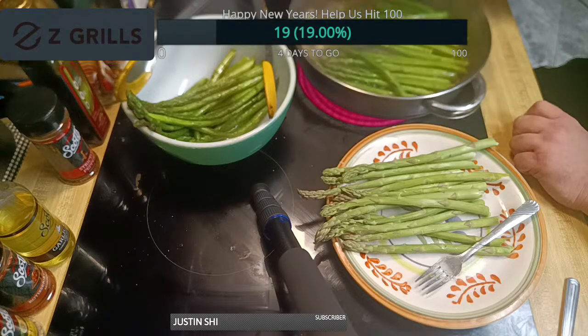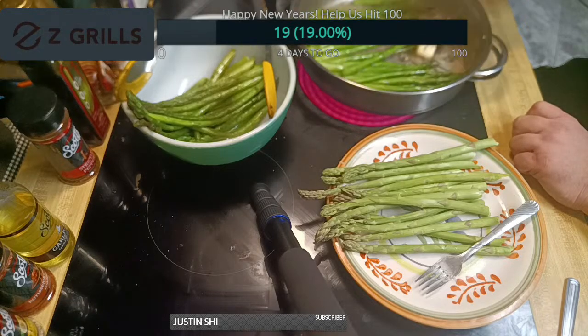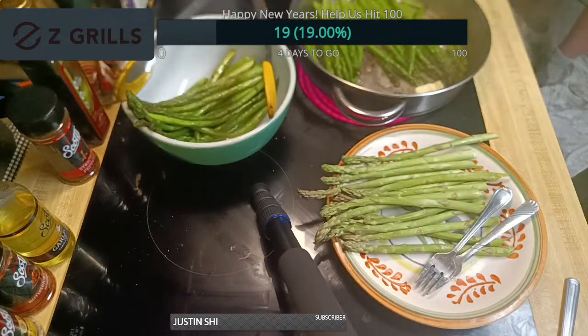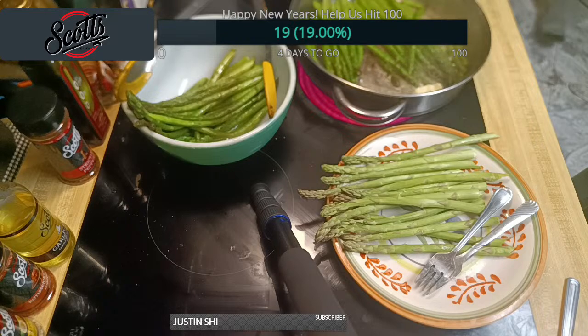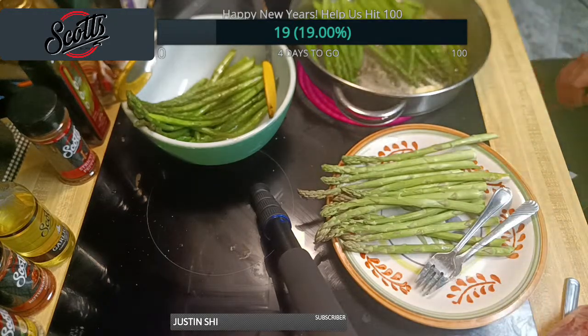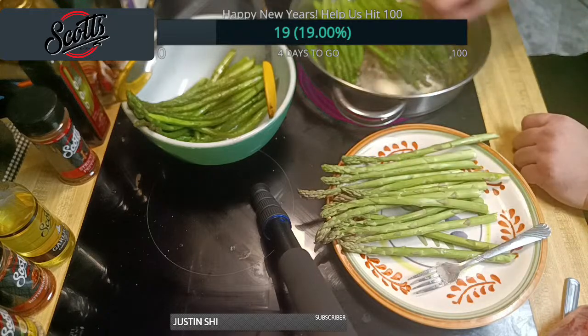I think just for sampling, I got an idea. Might as well cook something while you guys are sitting there watching. Little pieces off the ribeye. We're going to do some impromptu cooking. Look out.